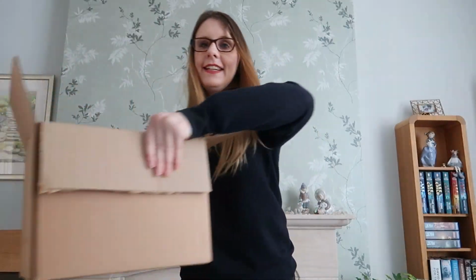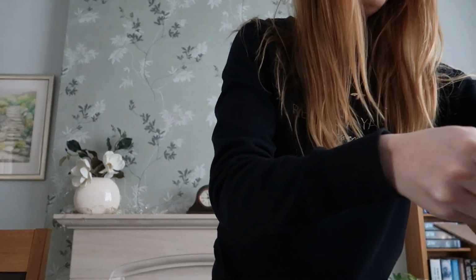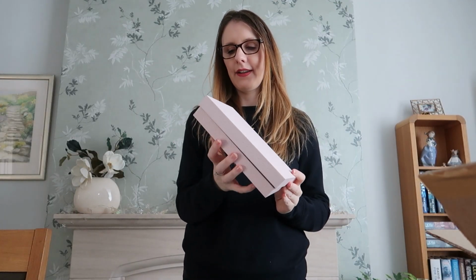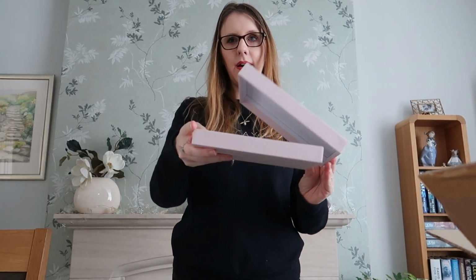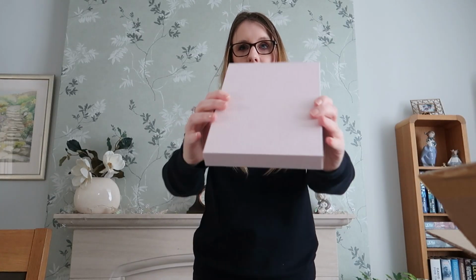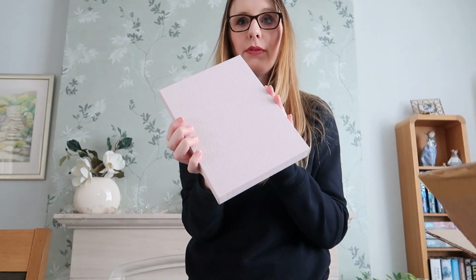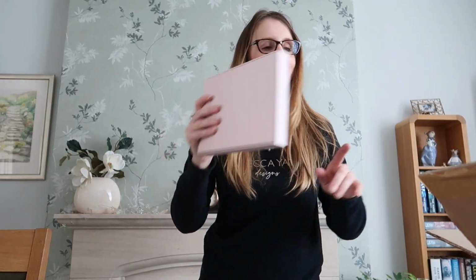Exciting delivery. So we just had these delivered, which, goodness, brand new gift boxes. So these are being made by our amazing printers down in Bournemouth. They're absolutely gorgeous. Look at this beautiful texture, and they come in this beautiful pink colour. So excited, which means we can now put together some really nice Christmas gift sets.